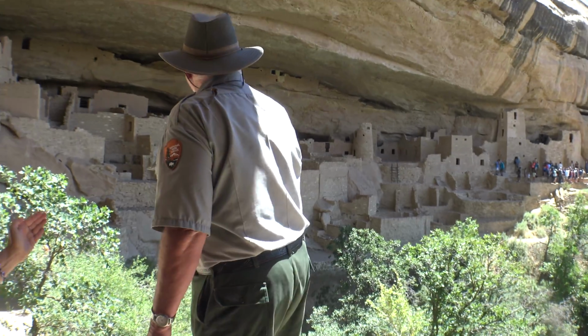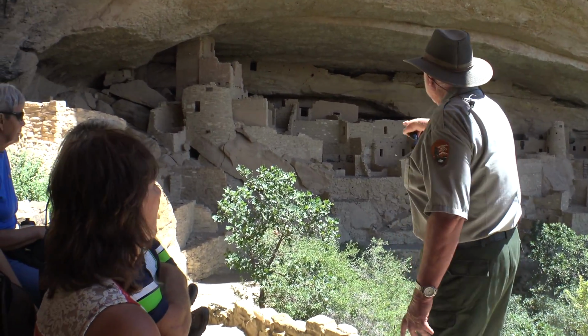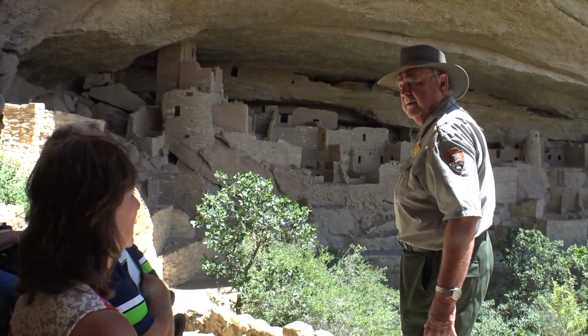Not us. The upright one, and the one that's laying, were those there? Those were there. Wow, so they just built around. They built around when it got in the way. They either destroyed the boulder and turned it into building blocks, or they built around it.